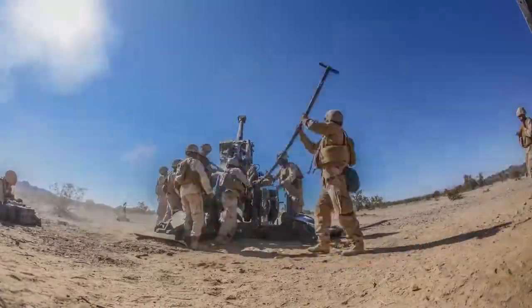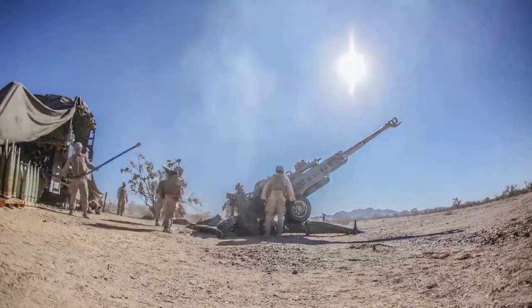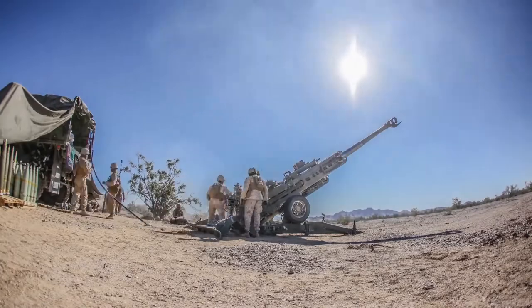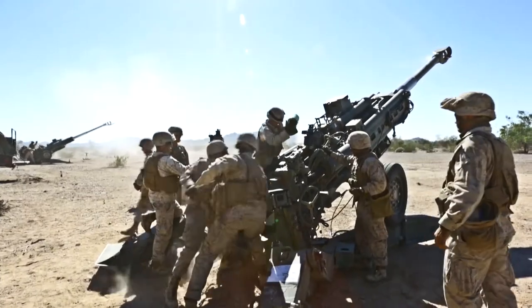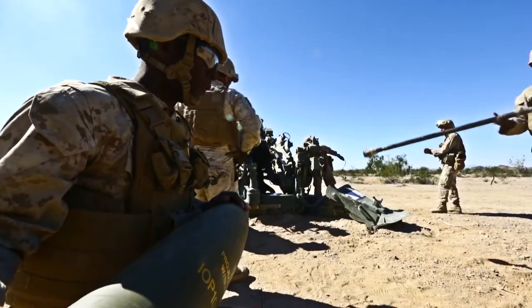Artillery Marine can be a rigorous and stressful job, which requires a lot of fast-paced physical movement and knowing your job well. There are a number of safety hazards that you have to be able to look out for, and being in the right mindset will help you accomplish the mission.